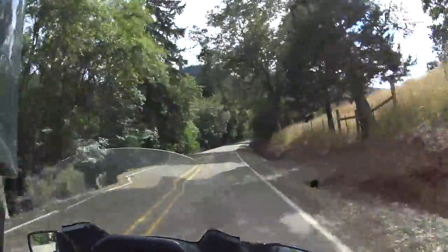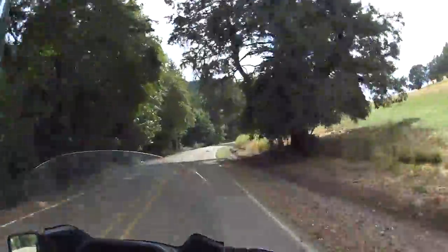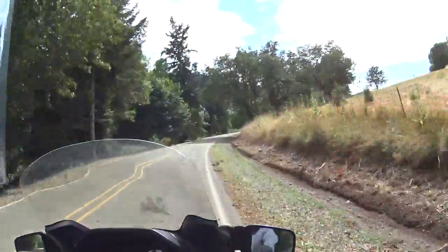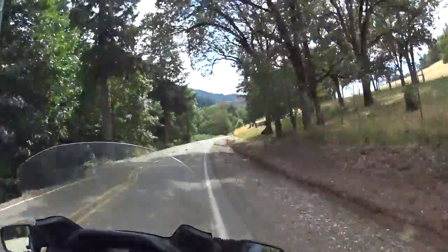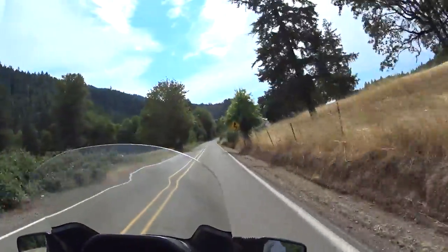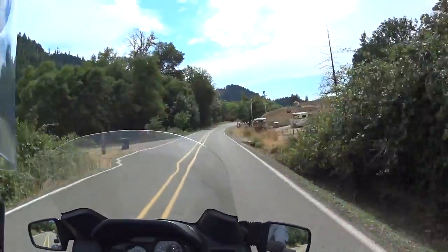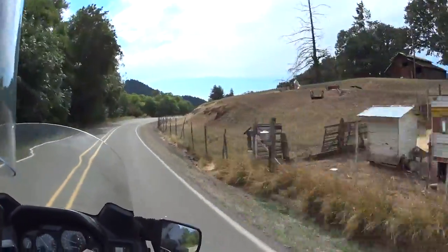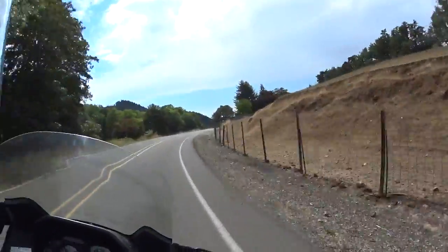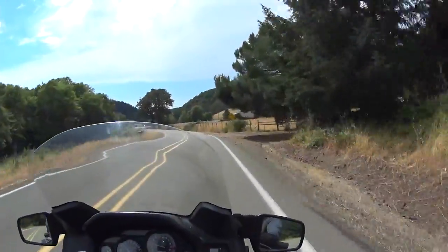This bike's great for back-way highways, but freeway, it's just not quite. If you want to go many miles on the freeway, this just isn't the bike for it. But highways, this bike's great. Deer crossing.